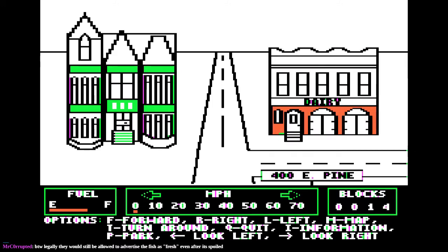Interesting to note, there is no gas station, as far as I can tell. So I'm not sure how people live in this town. A gas station would be kind of a nice thing to add to this, although I'm sure it'd make the game just that much more complicated.